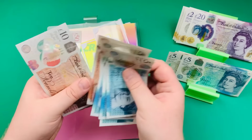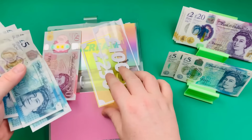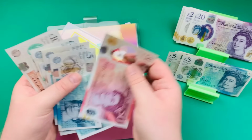50, right, is this 50? 10, 20, 30, 10, 20, 25, 30, 35, 40, 45, 50. Then that makes 300, that makes 400. So I've got 450. So I think the easiest thing to do is to swap this over for 100.